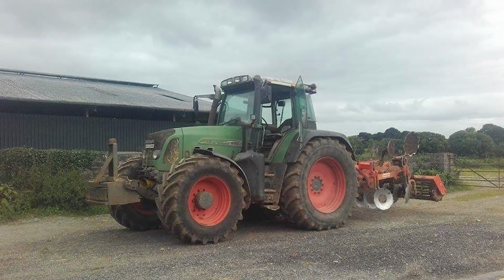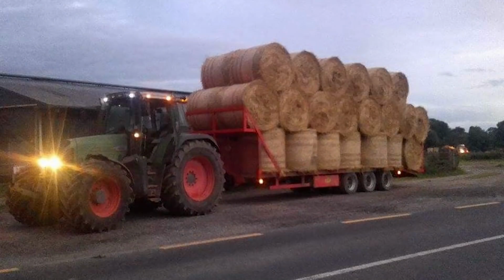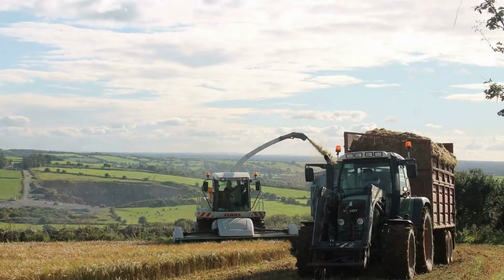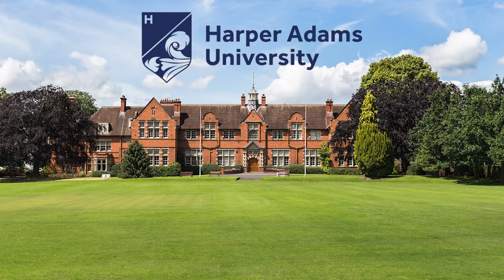I grew up in County Roscommon in Ireland. I worked on my granddad's farm and also the Auchmuty family farm outside Roscommon town. Between both of them, it sparked my interest in agriculture. It led on to me going to Harper Adams University in Shropshire.